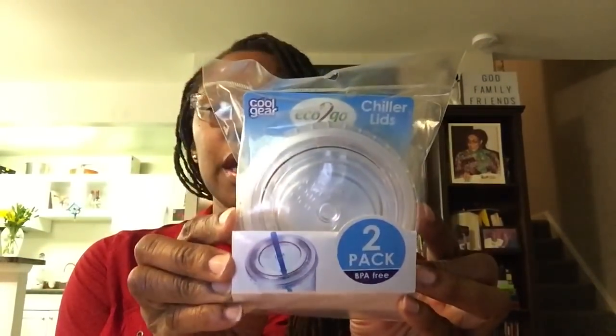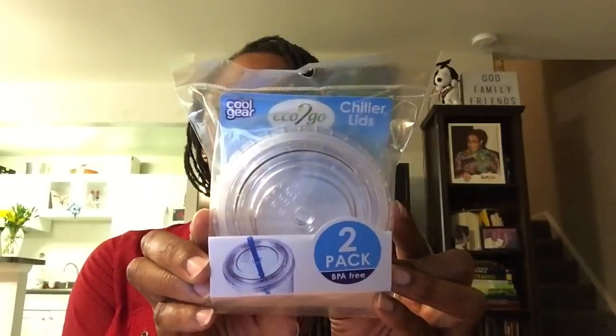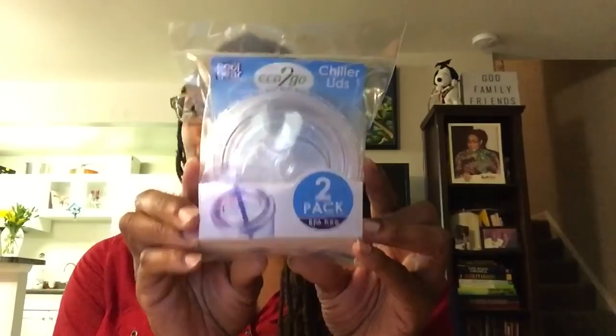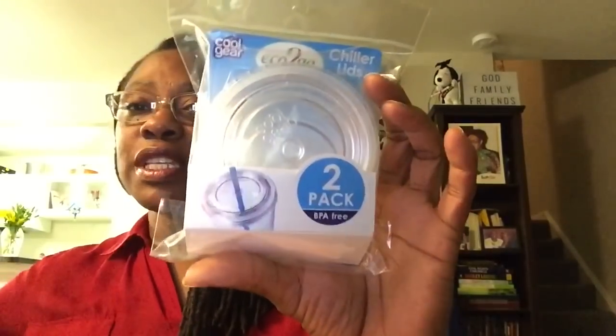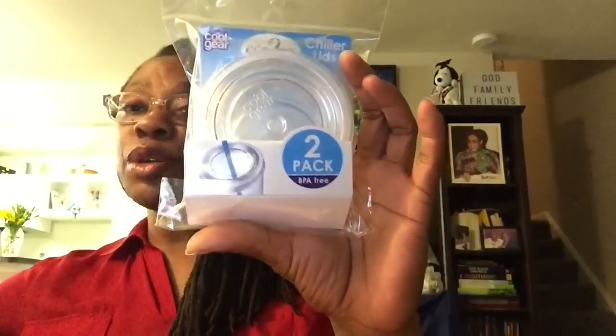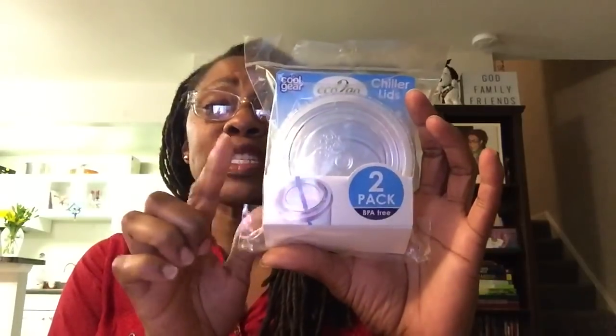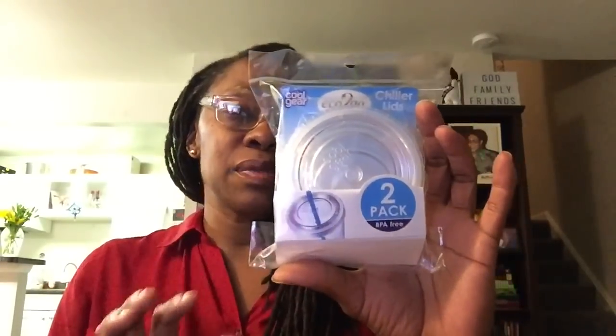Another item that I picked up are these Cool Gear 2-pack BPA-free Eco-to-Go Chiller Lids. So these lids, they say, will fit mostly any Cool Gear chillers. Now, I know that this lid is in particular too big for this size cup, but I do have cups already that are not Cool Gear, but I'm hoping that this lid will fit. And it's always good to have some extra lids.